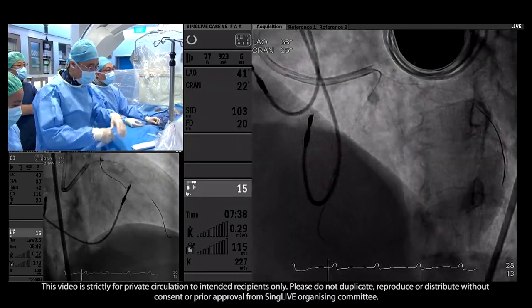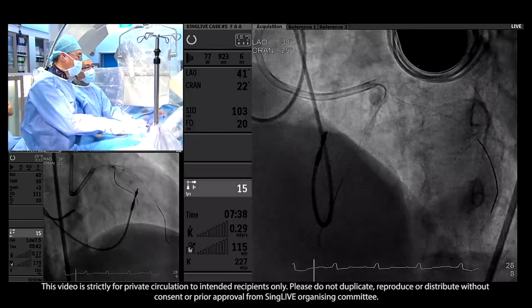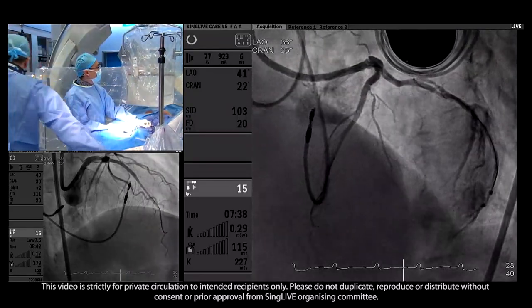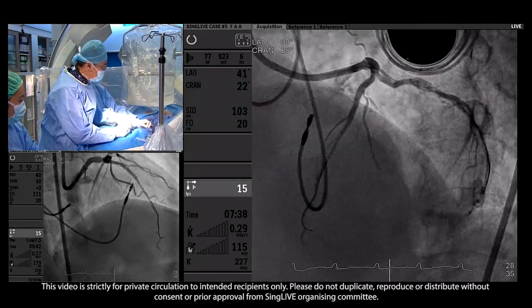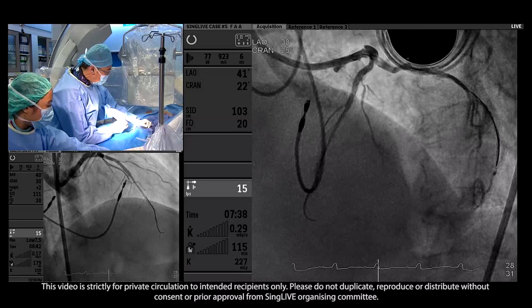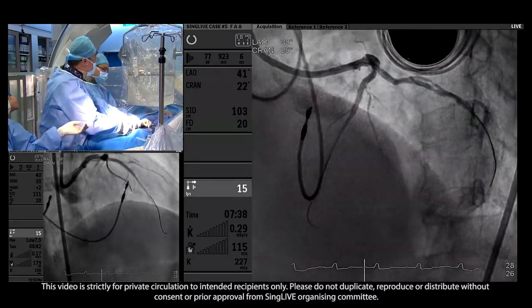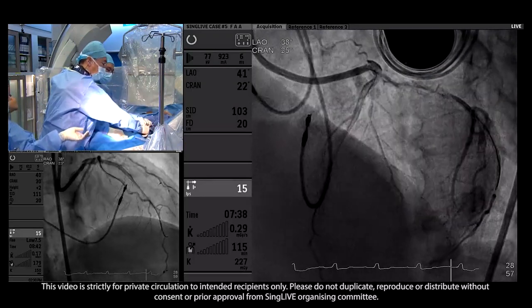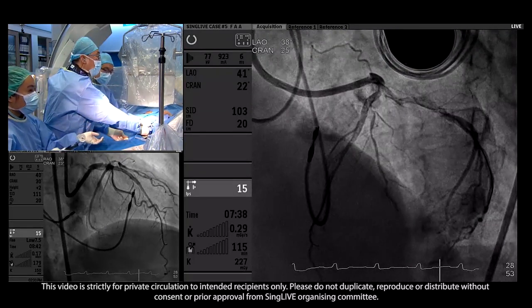Okay. Is your guide side hole? No. So far, we've been removing the guide every time we have an injection. Pressure doesn't damp very much, but pressure does drop. So we're coming up with the stent, and we're going to be placing the stent position in the LAO cranial to make sure we nail the ostium.